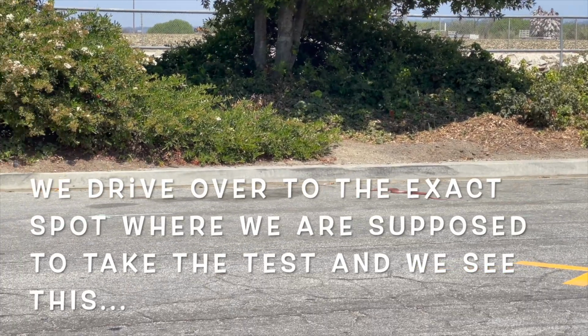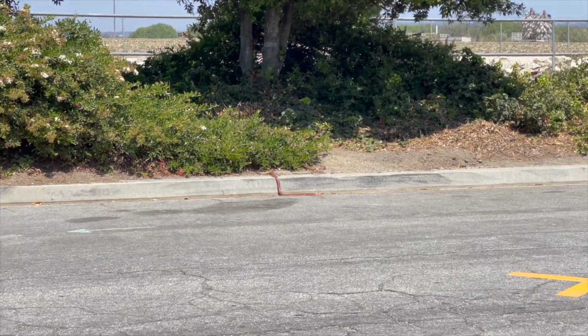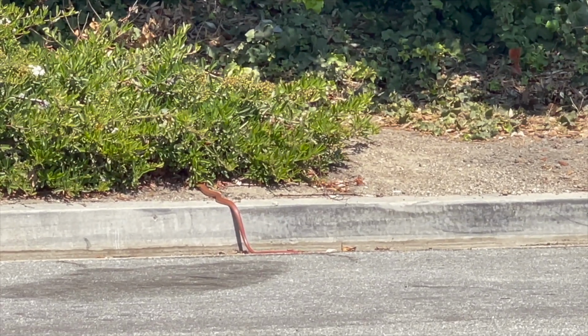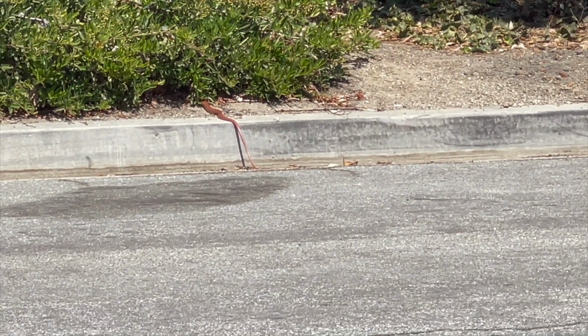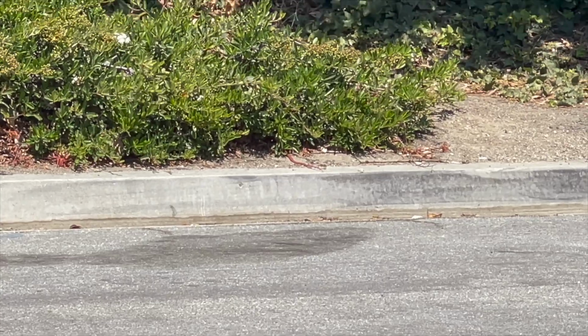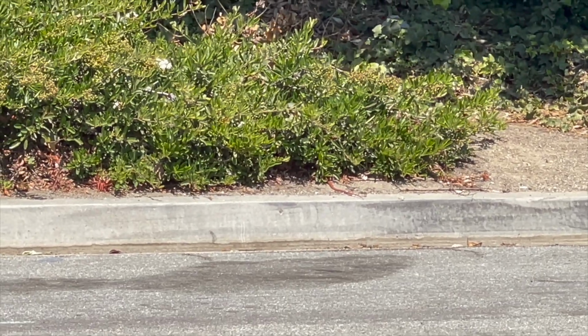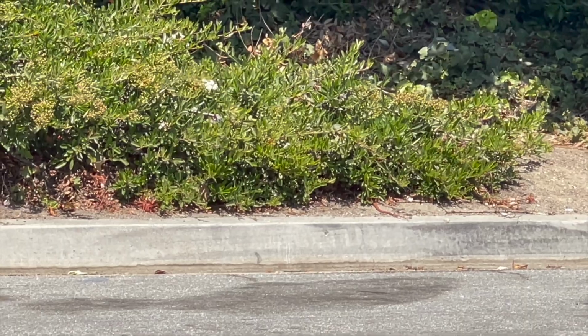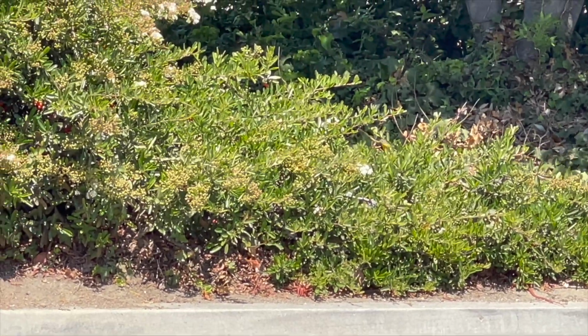This snake is literally in the middle of the street of where we're gonna be taking our exam. That's creepy. The devil is trying to, I can't wait to get our license. We're gonna stomp on the devil's head. Look at that. He's trying to hate on us getting our class A. But guess what? God is powerful. God wins in the end. So you can slither your way to those bushes, Satan, because you cannot have the victory in this.